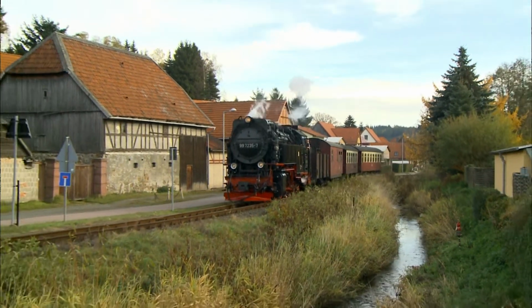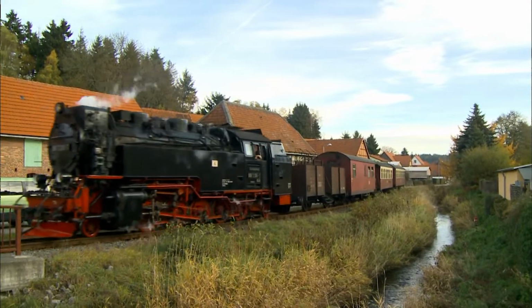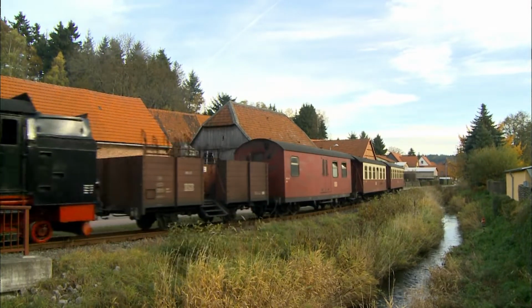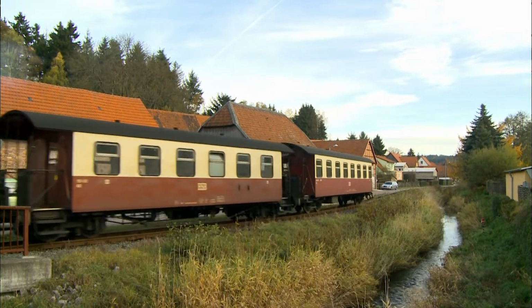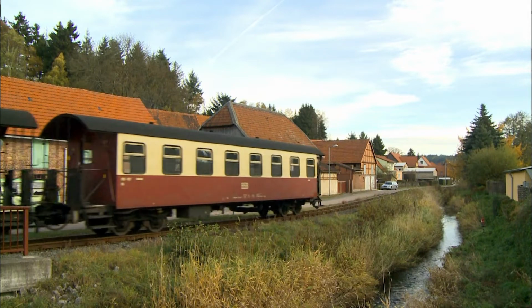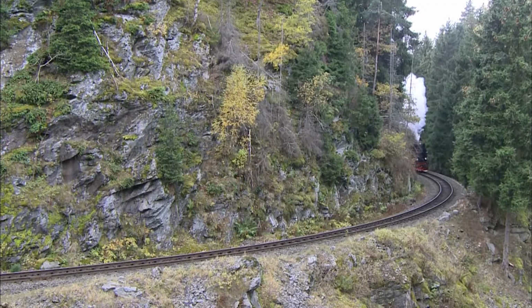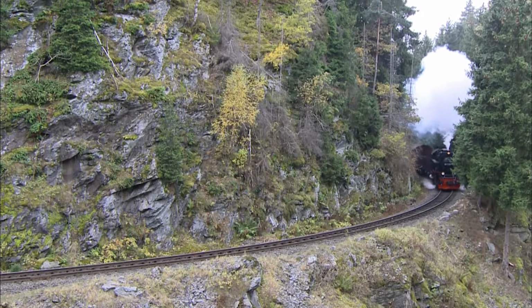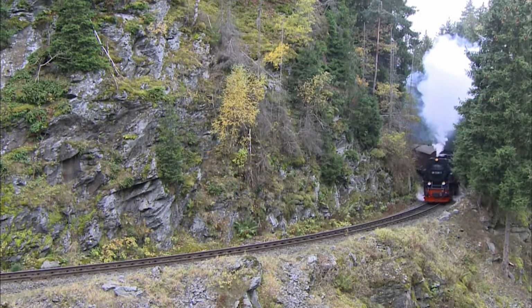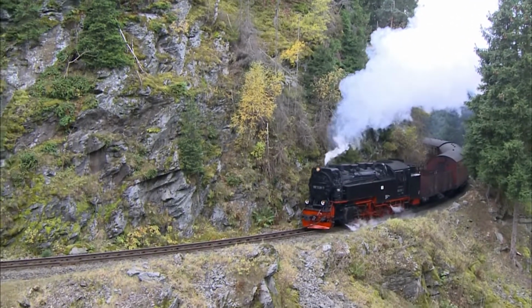Two are from 1897. They are still running today, and they are mostly used to haul special trains. These locomotives are built as tank engines because the line is not so long that you need an extra tender to carry more water and coal. So the coal and the water is enough to run all over the line.